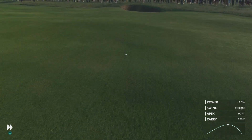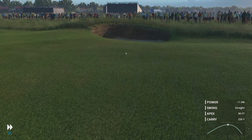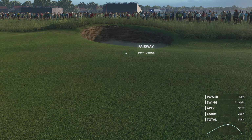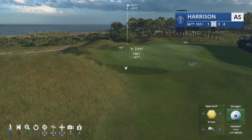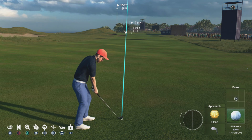Good drive down the right side. Today, the hole is cut front left, so far enough back to be able to get the ball to stop. From the fairway, this is second. Got 146 yards to the front, 157 to the hole. Pin is on the front left part of the green.